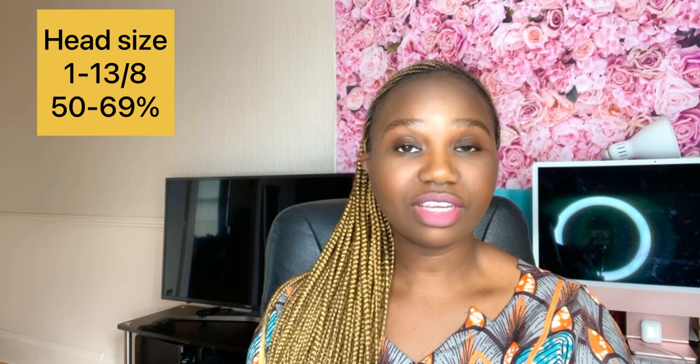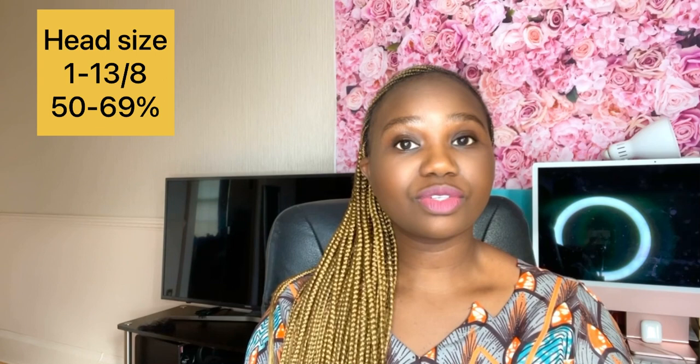I don't know why the size of the head matters, but anyhow, they need a particular size of the head, and I'm talking from here all the way to here. So according to their website, it has to be 1 inch, so from here to here. So pretty much 50% to 69% of the picture is your head. So from here to here, 50% to 69%.